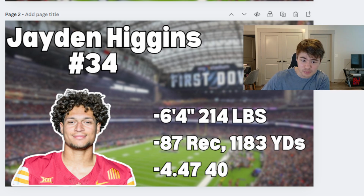I've already talked a little bit about his measurements. Obviously, with that size, he's going to have a huge frame and a big catch radius. Formidable target, especially in contested catch situations. And he's got a huge catch radius with 33.25-inch arms. Love to see that. Also has really reliable hands. He only has 4 drops on 210 career targets. 4 drops on 210 career targets. That's a drop rate of 1.4%.